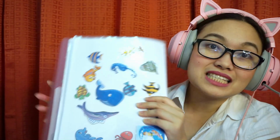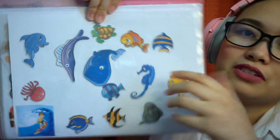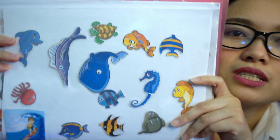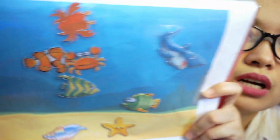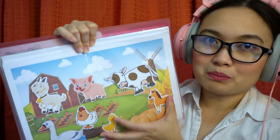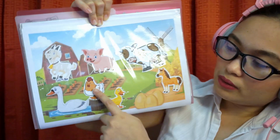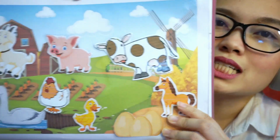Next, you can separate the land animals from ocean animals. You have dolphin, whale, different kinds of fish, octopus, jellyfish, sea turtles, starfish, crabs, seashells, shark, and a lot more. Next is farm animals. So again, you have animals in the zoo, ocean animals, and animals on the farm. So you have goat, pig, cow, chicken, swan, duck, horse.